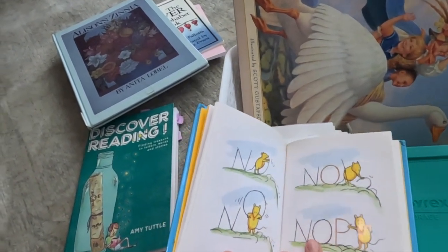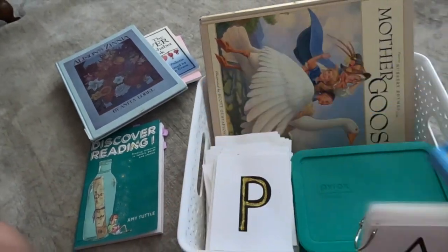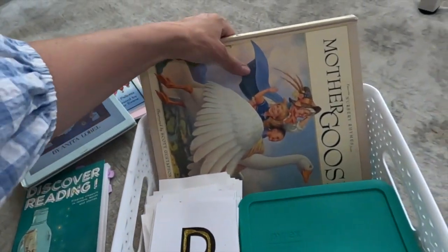I will say I'm not a huge fan of Mouse Letters. Sometimes the letters look kind of wonky. So this is more of a fun book. I don't keep it in our basket, but my girls like it.